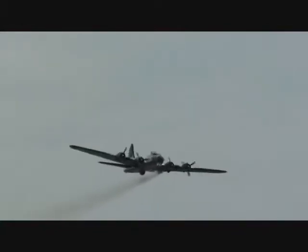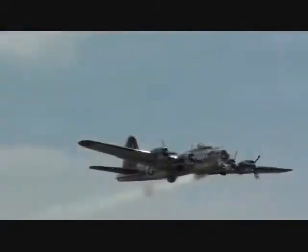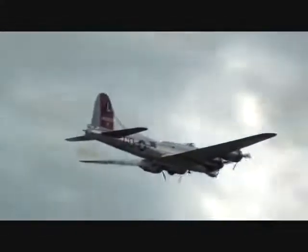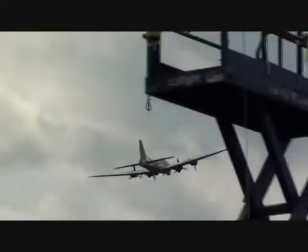B-17G comes around from the left. Yes, that's air show smoke that you're seeing being injected into the exhaust stream of the number 2 engine. But it's unfortunately also a scene, a picture that we saw many times during World War II: the B-17s under attack from German fighters.